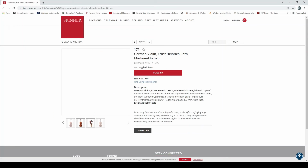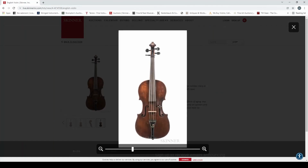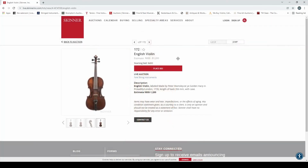German violin, Heinrich Roth. An English violin here, labelled made by Peter Walmsley. Be interesting. It certainly looks quite interesting. I need to look at a few more Peter Walmsley violins to know how likely that is, but still interesting looking violin.